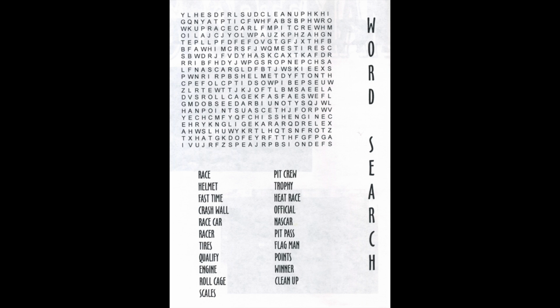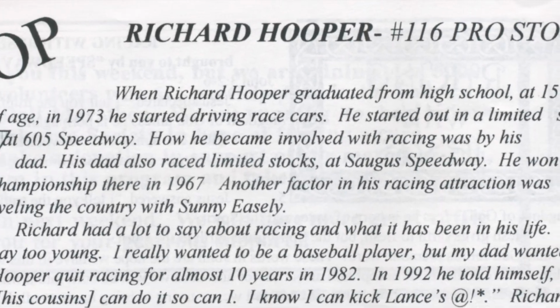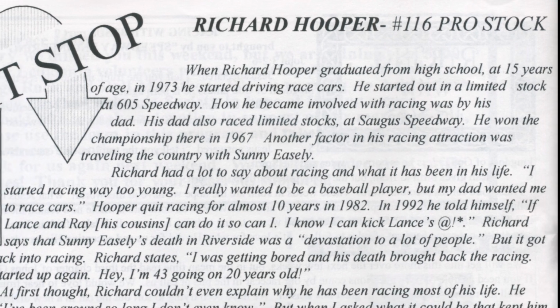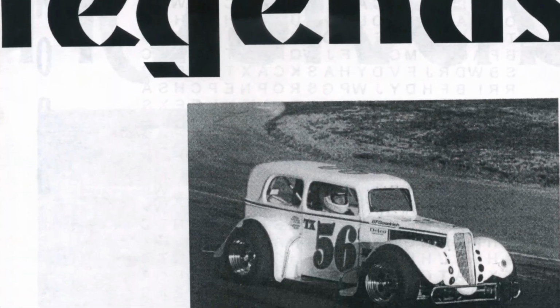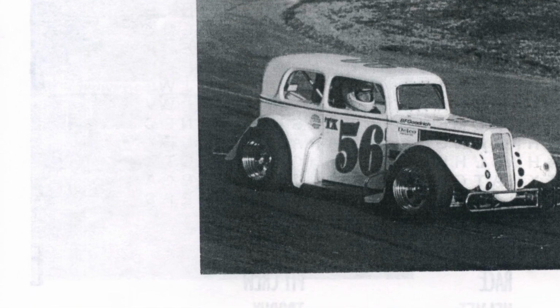Works out reasonably well. And the next feature is for Richard Hooper, the number 116 Pro Stock driver. When Richard Hooper graduated from high school at 15 years of age in 1973, he started driving race cars. He started out in a limited stock at 605 Speedway. How he became involved with racing was by his dad, because his dad also raced limited stocks at Saugus Speedway. He won the championship there in 1967.